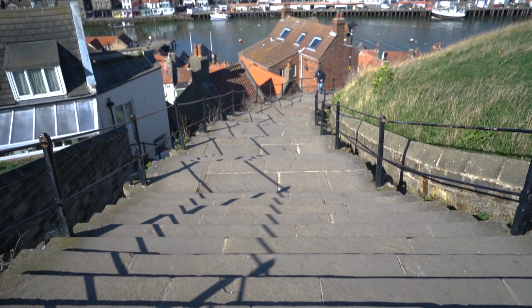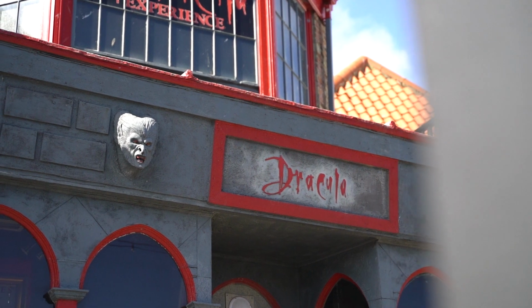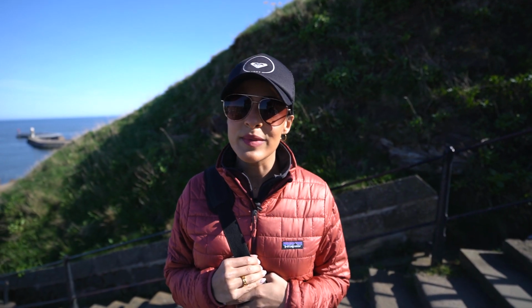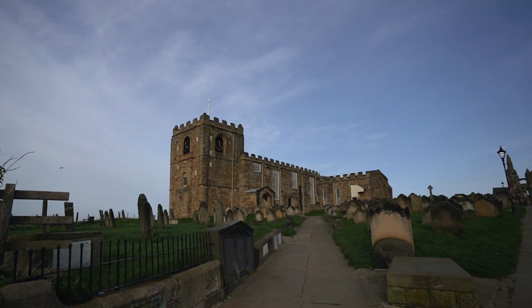So one of the reasons that these steps are so famous is because of their mention in the novel Dracula. After he flees the wreckage of his ship, he runs up these 199 steps into the graveyard of St Mary's Church in the form of a black dog.